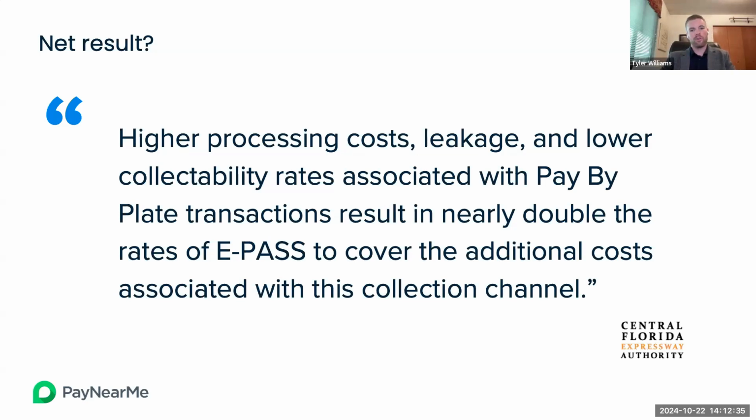In the perfect world, this change in behavior would look like everyone adopting transponders or setting up a pay-by-plate account with auto-replenish enabled, so that collecting the payment for tolls can be as free-flowing as the perfect open road tolling system. However, we know that this perfect world doesn't exist yet. And so there has to be a better way to move that needle, which is where payment strategies can come into play.